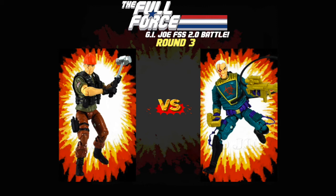Tollbooth and Cesspool. I mean, in my mind, I want to be like, well, Tollbooth comes with good accessories, but I'm like, yeah, so does Cesspool. And then I'm like, Tollbooth has a great head sculpt. I'm like, yeah, so does Cesspool. I'm trying to talk myself into letting Tollbooth win, and I just can't. I think Tollbooth is basically a perfect figure, and yet for some reason, which I can't really articulate, I gotta go with Cesspool. Okay, so Cesspool takes the first hit in this battle.